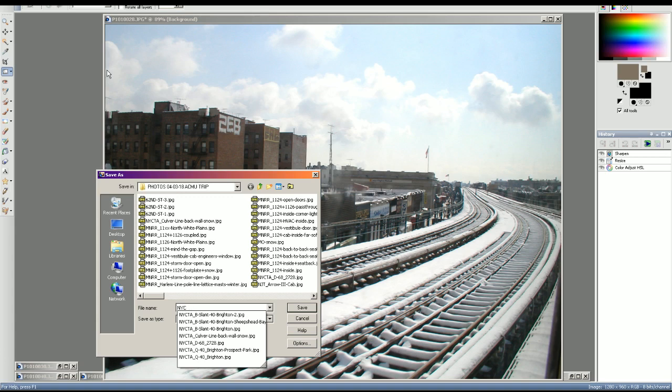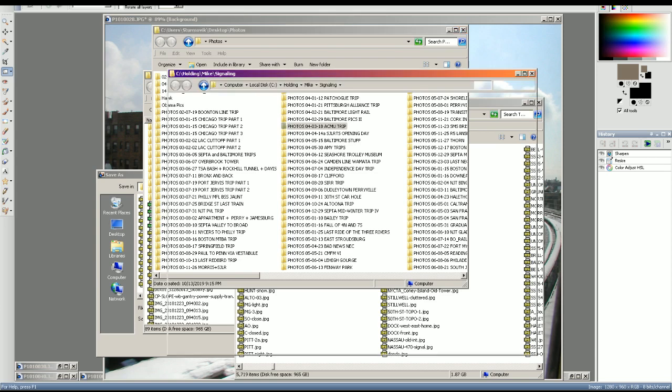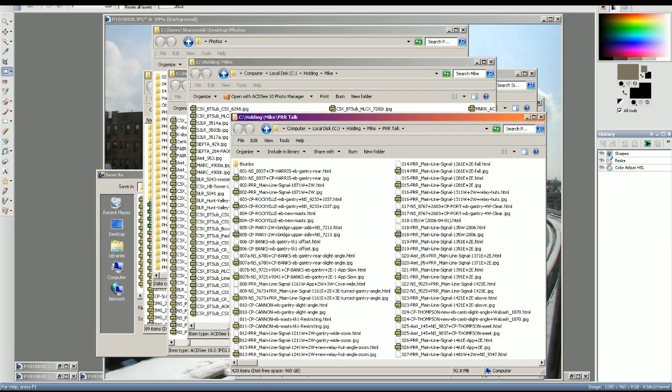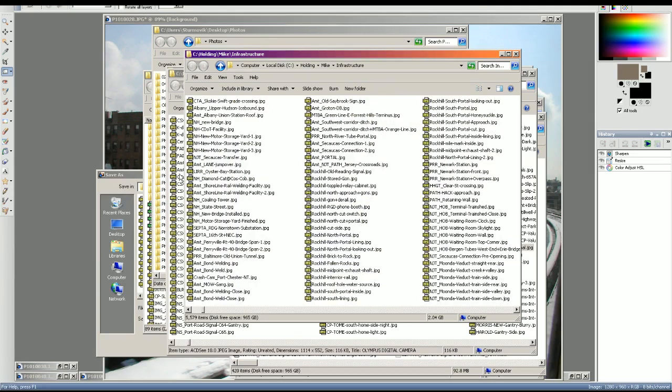We don't know. What am I using for my nomenclature? New York City Subway or New York City Transit Authority? I can't remember. Oh, that's arranged by date now. What am I for infrastructure? I can't tell. Whatever.